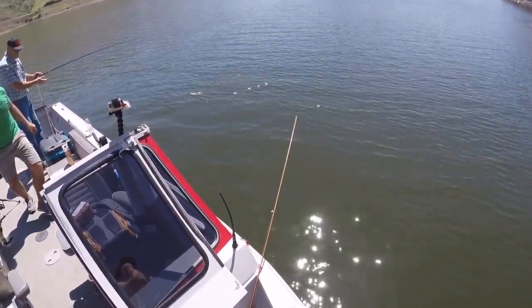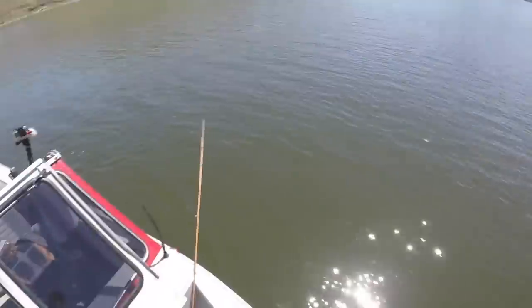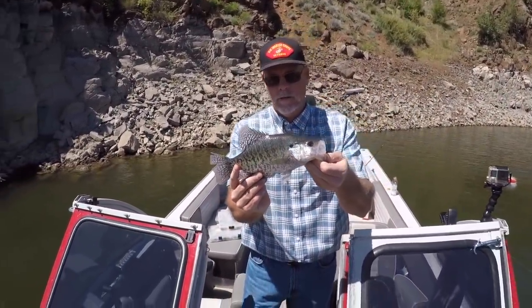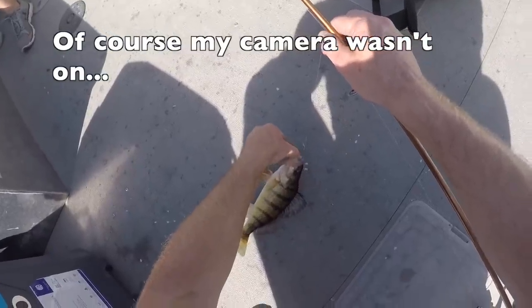Whoa. Oh, my word. Look at that, Pops has a big old crappie. Gee whiz. That's a nice keeper. That's a good eating crappie he got there. Really good, on that jerk bait. I thought it was a bass.